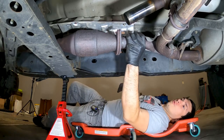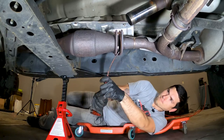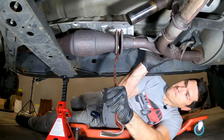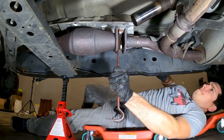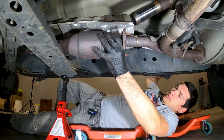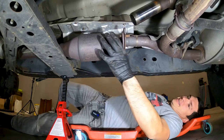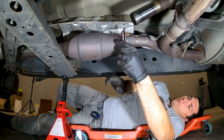All right, see if we get some more movement here now. There we go. Perfect. Yes, that's the ticket. God, I hate working on exhaust.